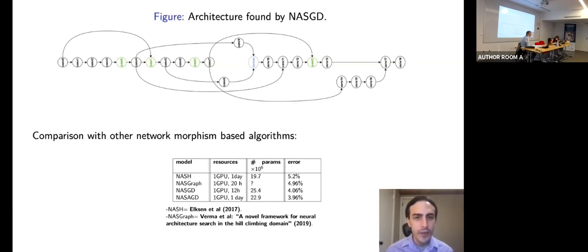So what you see here is the neural architecture found by our algorithm, and it achieves an accuracy of 3.96 on the CIFAR10 dataset, which is the same dataset in which the NAS group, the Zoph group, attacked the problem in their first work. And the accuracy is not that far, and it can achieve it with a single GPU in 1 day. Of course, this is like 5 years after their paper, so it's not a fair comparison. And yes, as I said, this is not the fastest method in the literature.